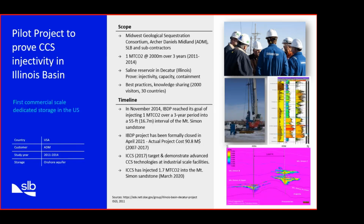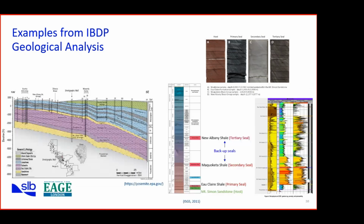So back in 2014, they reached their initial goal of injecting 1 million tons of CO2 over a 3-year period into a 55-foot interval of the Mount Simon sandstone. The initial project, the IBDP project, formally closed in 2021. In total, it cost $91 million. And it was further developed, as I mentioned, to become a commercial scale project.